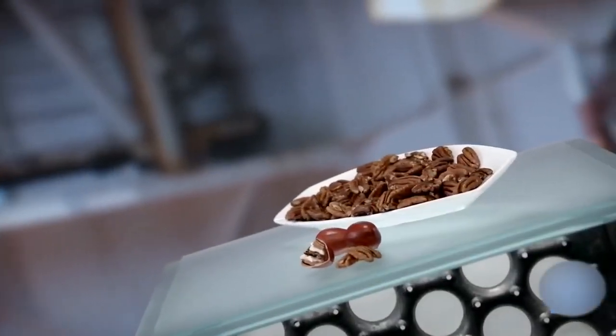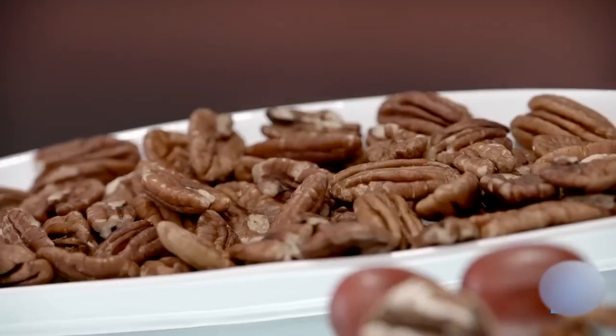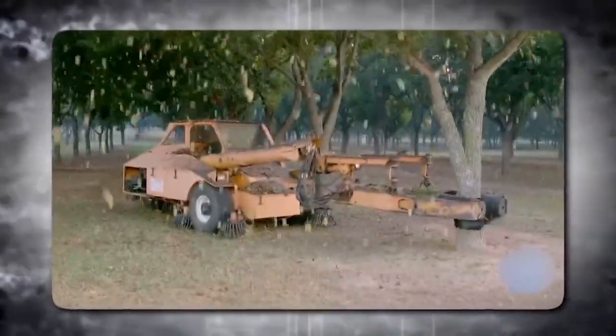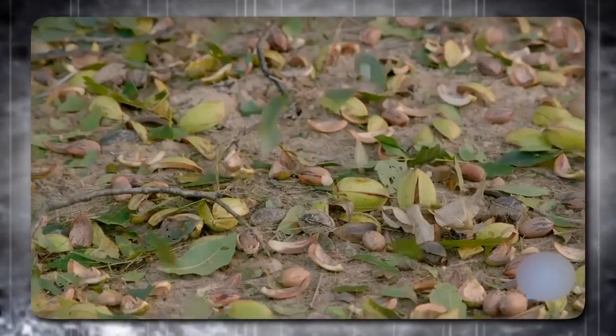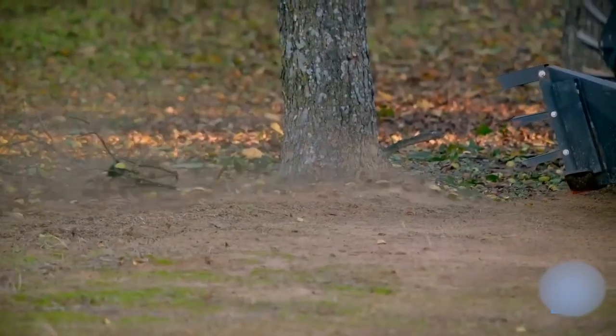First, the nuts may undergo drying to reduce moisture content and make them more brittle. Next, mechanical crackers come into play. These machines utilize various methods such as impact, pressure, or rollers to crack the outer hull without damaging the valuable nut meat within.